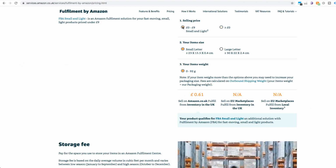The only time that I would ever consider launching a product that sells for under £10 is if it is an Amazon small and light product. So if it's a product that's smaller than 30 centimeters by 22 centimeters by 2.4 centimeters. With products this small and light, Amazon's going to charge you a much lower fulfillment fee. It's also probably going to be pretty cheap for you to ship those products from your manufacturer to the Amazon fulfillment centers. For those types of products, you may want to consider them if they sell for under £10.